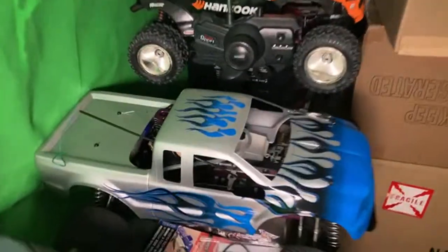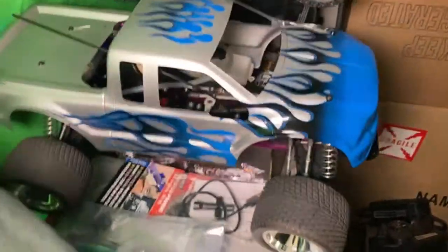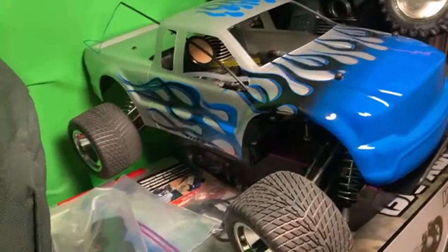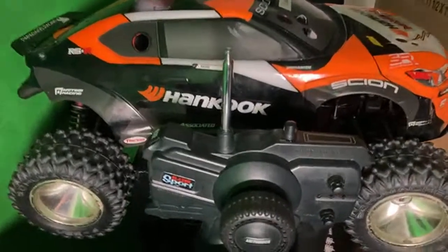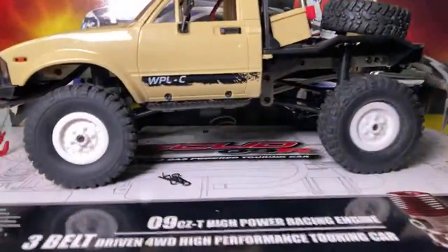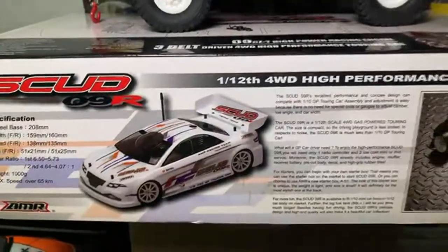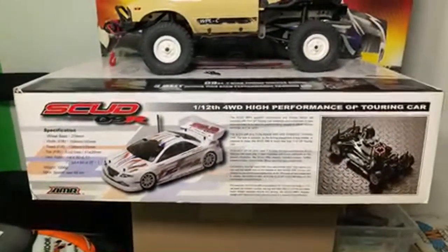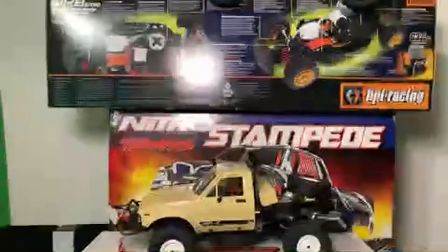Here is a Schumacher Menace 21. What do you think about that, guys? Schumacher Menace 21 with the original F-150 body. Nice. This is another Menace 21. Sickening. Here we have a WL Toys crawler. Just because, you know, whatever. Here we have the Scout 09, the small 1/12 scale high performance nitro in the kit. There's a Traxxas Nitro Stampede box.